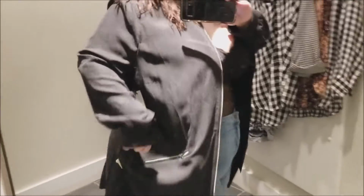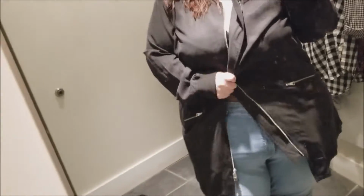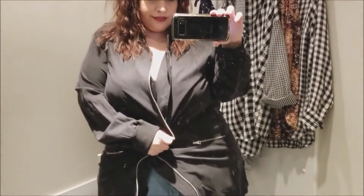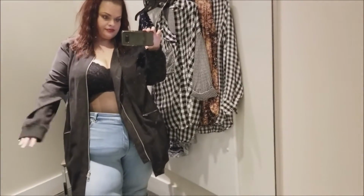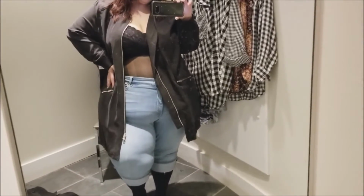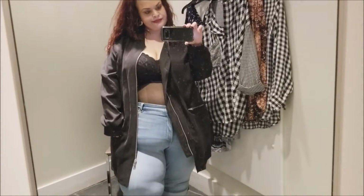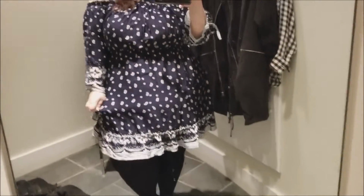I tried this jacket. I don't even know why I grabbed it. I knew it wasn't going to work, but I'm always kind of looking for a jacket for spring. But this thing was so ill-fitting, it wouldn't even zip. The shoulders hung off my shoulders, so it was too big on top and the sleeves were too long. Me and structured pieces of clothing, we're just not friends.